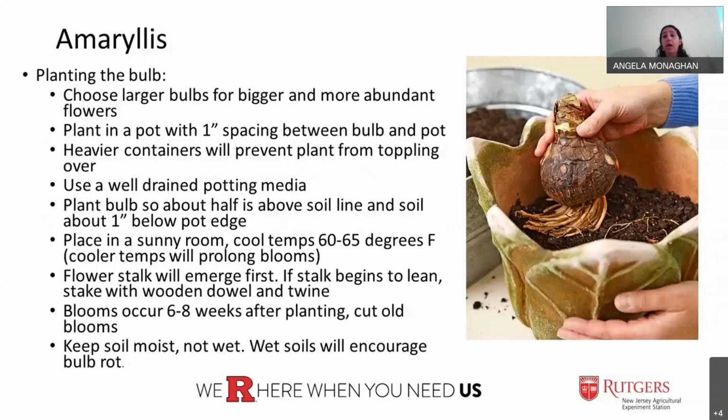So if you are looking to get the bulb and grow it yourself, you want to choose larger bulbs, because the larger bulbs are going to have larger flowers and more abundant flower stalks, so it is worth the investment to pay a little bit more money to get a larger bulb. And you want to plant it in a pot or container that has about 1 inch of spacing between the bulb and the pot. When you're choosing a pot for your amaryllis, choose something a little bit heavier, maybe not a plastic pot, but something terracotta or clay, which will help prevent the plant from bending over.